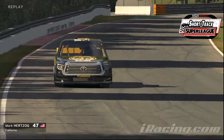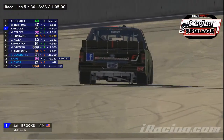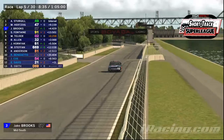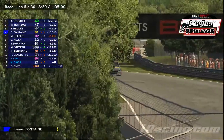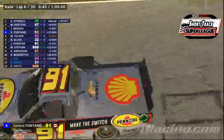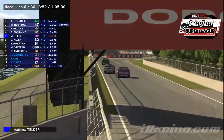He's back on his way again. And let's go check on Jake Brooks, because Jake Brooks is obviously going to be benefiting from that. Jake is now 4.4 seconds behind, and it looks like the field is stretching out significantly here. Samuel Fontaine has worked his way back up to 4th. He's got Matthew Telder right behind him. That is 4th and 5th position. Fontaine in front in the Pennzoil car, and Matthew Telder in the purple car.